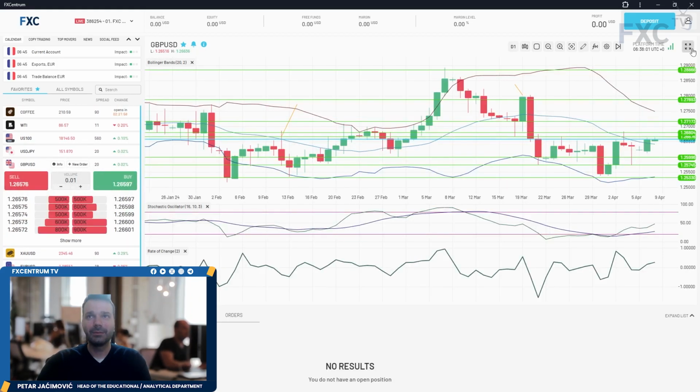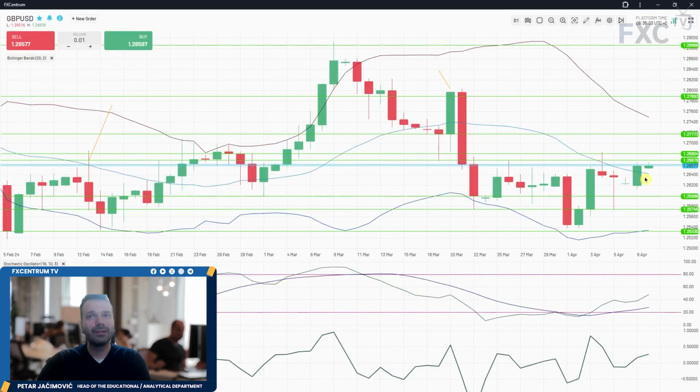Now the next market I want to cover is the pound dollar. It's trading around the middle Bollinger Band. It had a close above the middle Bollinger Band, so the slow line is rising and the fast line is also rising, but still resistance around 1.2670 mark and 1.2680 mark. Middle Bollinger Band is pretty much even downsloping at this point.